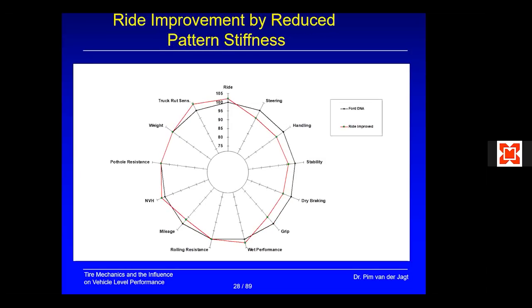So this is the tread pattern change. Again, make it a softer tread pattern. And again, you reach a small improvement in ride of 2%, but with very significant penalties in steering and handling performance. In this case, you also see that with a softer, less stiff tread, the truck rut sensitivity is very significantly improved.